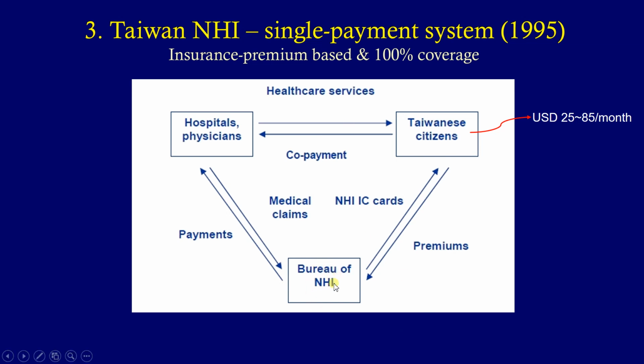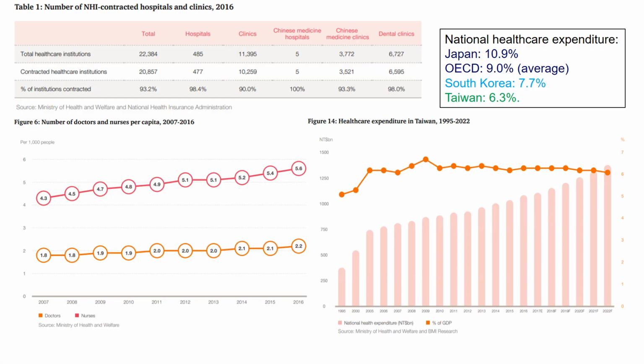And the Bureau of National Health Insurance will pay the hospitals and physicians. And every citizen just needs to pay very little. I think every OPD visit just needs to pay $3 to $10 each time. So it's very affordable. And mostly the hospital clinics or Chinese medicine clinics and Chinese medicine hospitals are covered by this system.